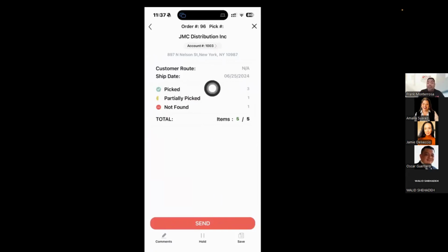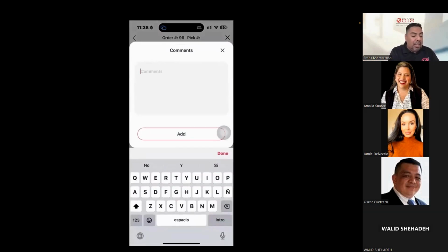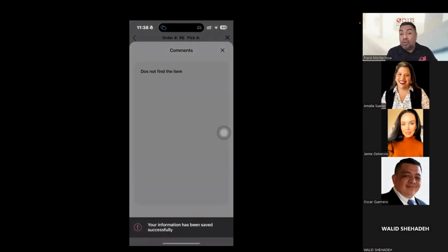All of them have already been picked, but also you selected an item that was partially picked, meaning that you didn't have all the quantities that were required on the original order. And also you selected an item that you didn't find. It wasn't in stock. There's no way that I can add it. So in this case, you can put "did not find the item," right? You can communicate this information to the warehouse manager, right?